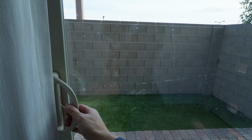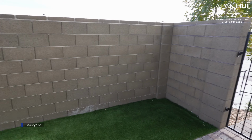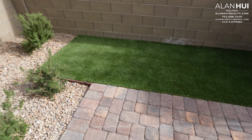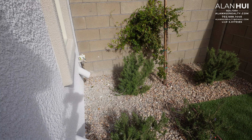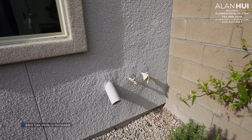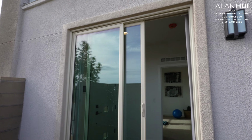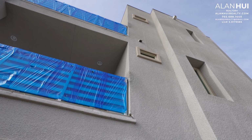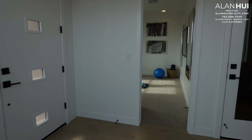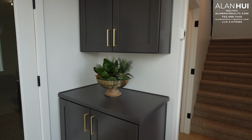Near the entryway is a sliding glass door that leads to your side yard. In this community, getting a large backyard will be difficult. The lot sizes in this community are quite small. In your backyard or your side yard, you'll have a hose bib and a barbecue gas stub is included. The linen cabinets that you see here are included.